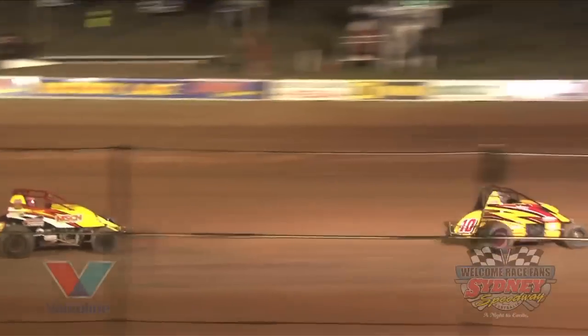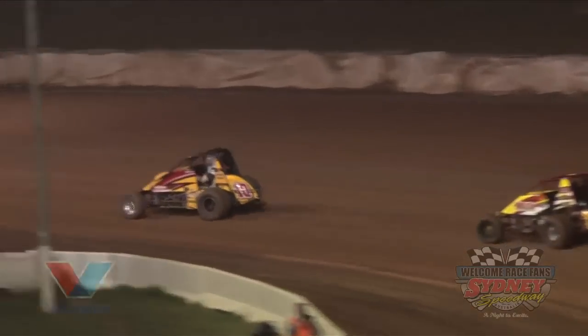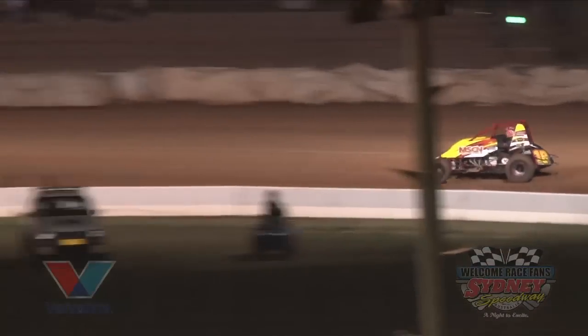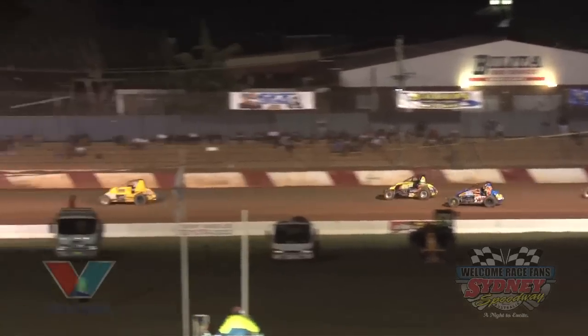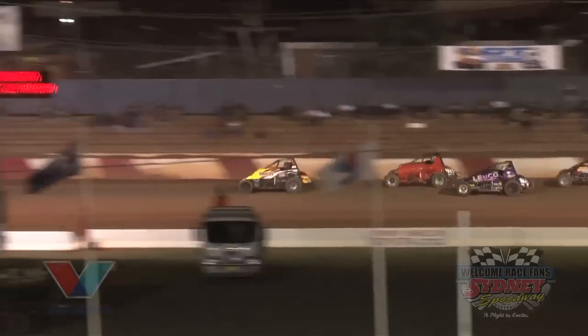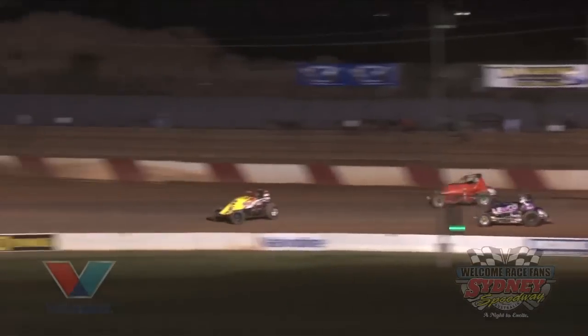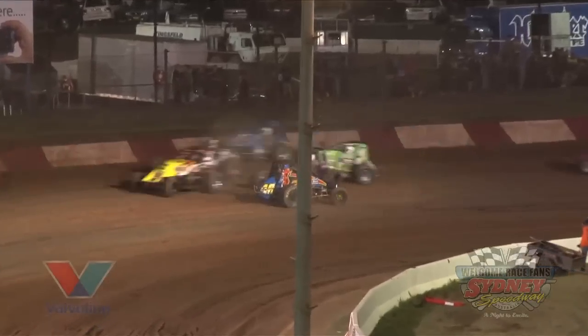New race leader out of turn 4. Jeff Piker with the lead and starting to pull away now. Stancho still running in the second spot, but challenge there for the third spot. A couple of cars nearly getting together out of turn 2. Side by side for a couple of rows deep down the back straightaway. They race that way into turn 3, and of course sideways right in front of the rest of the field. This is going to get ugly. Oh!